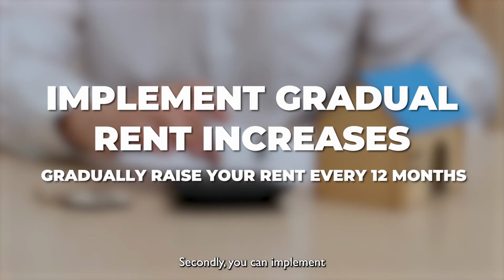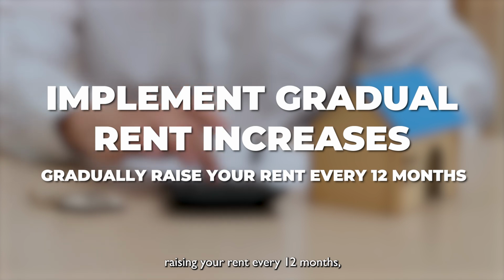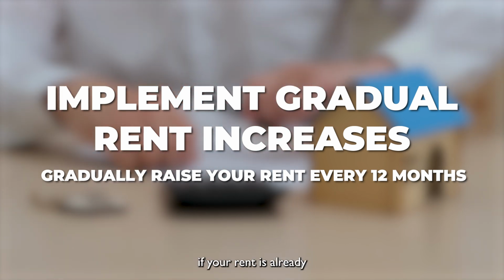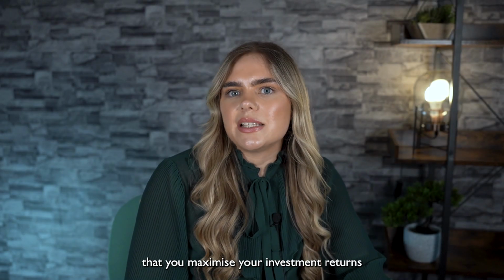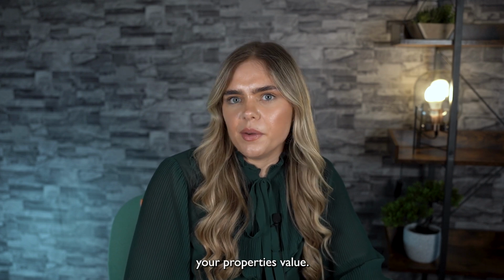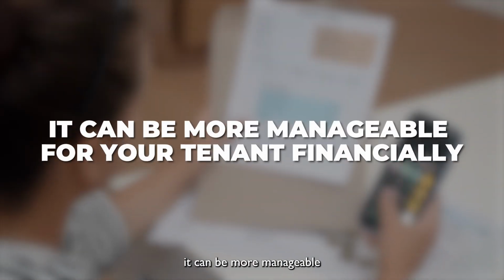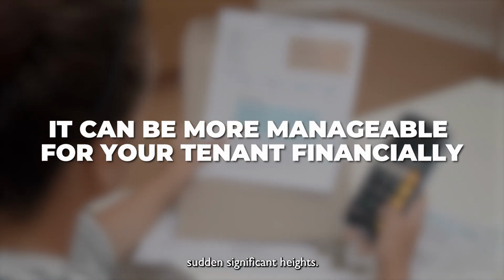Secondly, you can implement gradual rent increases. Consider gradually raising your rent every 12 months, even by small margins if your rent is already close to market price. This approach makes sure that you maximise your investment returns while reducing the risk of negatively impacting your property's value. By doing these marginal increases, it can be more manageable for your tenants financially when compared to sudden significant hikes.